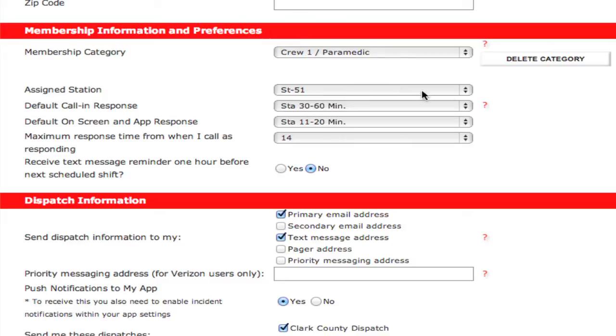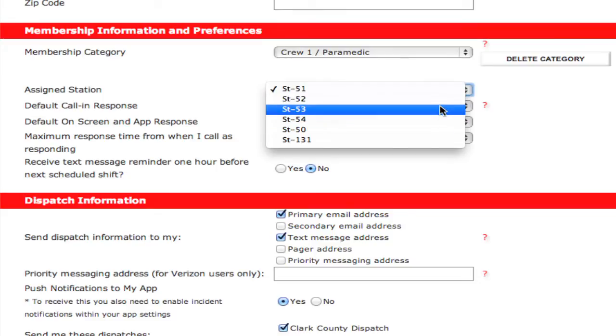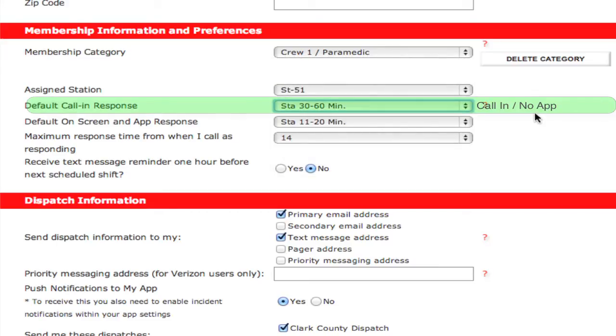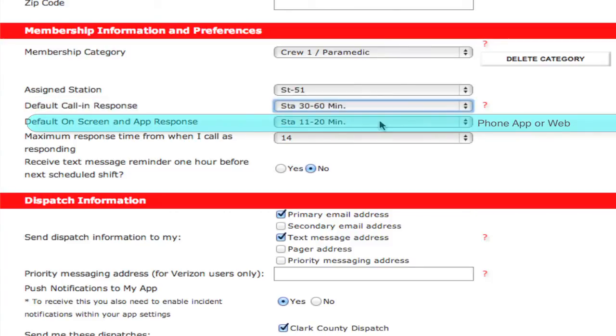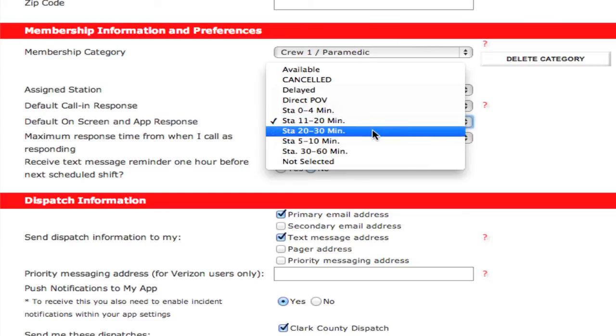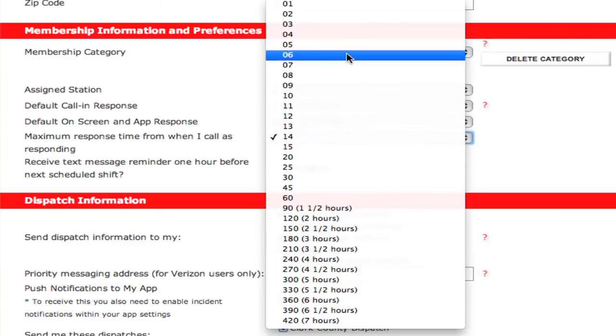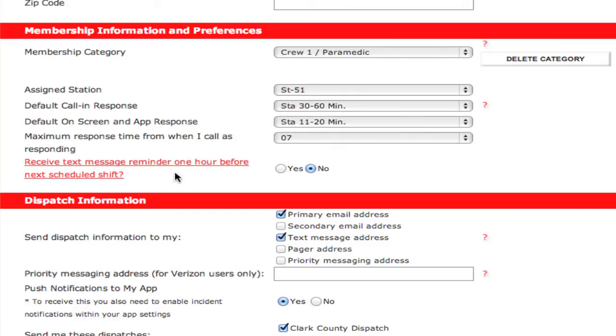Default for us is going to be station 51. That's the most part where we all respond. If you happen to respond primarily to a different station, go ahead and select that, but I defaulted to station 51. Your default call-in response, if you actually call in to the 1-800 number or the 1-888 number, this is important if you plan on using a non-smartphone. If you plan on using an app or a smartphone, this is the default app response. So make sure this is correct on how long it would take for you to get to the station. And then you can change how long it actually takes to get to the station from when you actually respond on your phone or when you call in.